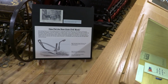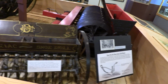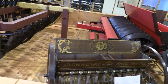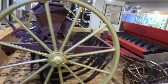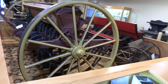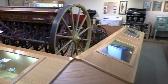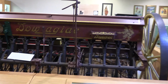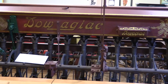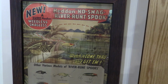From 1867 to about 1891, the grain drill would be manufactured here in Dowagiac. This was a device that not only seeded, but covered the seed up after it was in the ground.